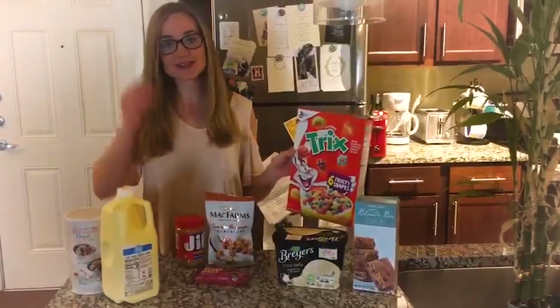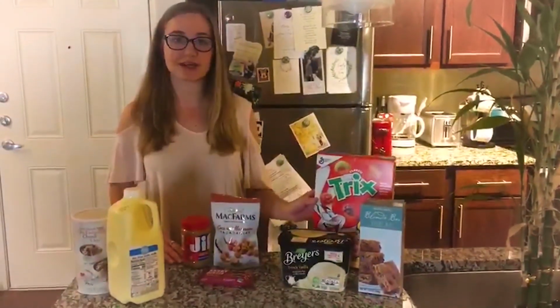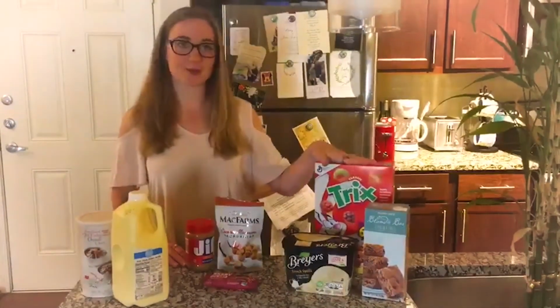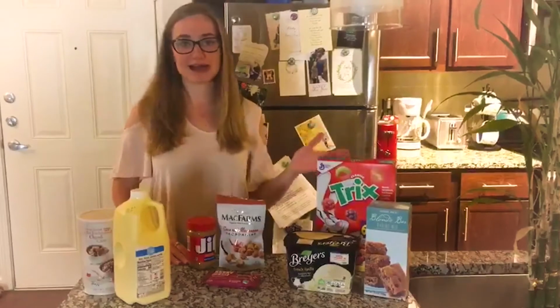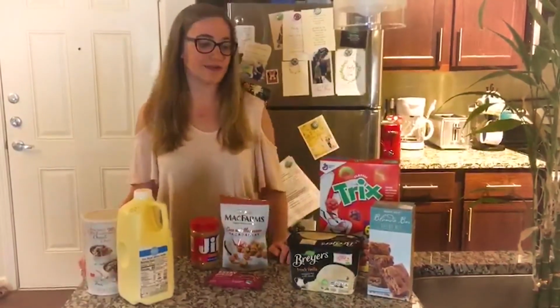One example is Trix. As we talked about earlier this year, there are better options for breakfast cereals that are higher in fiber and have lower amounts of sugar. For example, this one only has 1 gram of fiber. As we talked about in class, we should be looking for cereals with a little bit more fiber content because it keeps you full longer in the day.